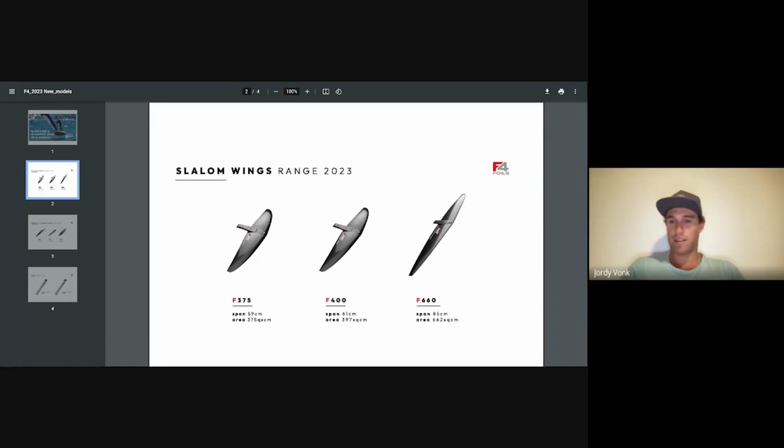For me, it really is a speed wing. It's just to hit the highest speeds possible. So far, my record is, I think, 37.6 knots or something, but this was with the 420, so quite a bit bigger wing. So quite excited to again break records on the 375.